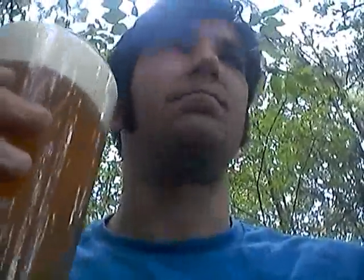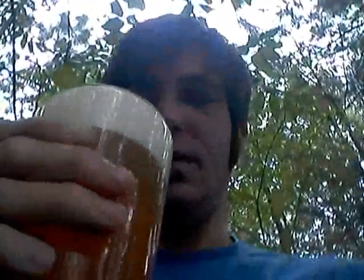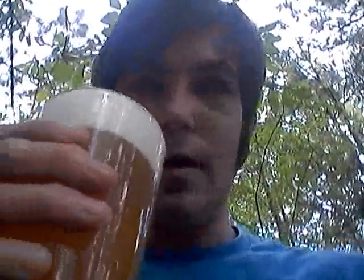The nose is very tropical. Very tropical, very hoppy. Hard for me to pick up the malt on the nose. Smell of pine. A lot of sediment in it.